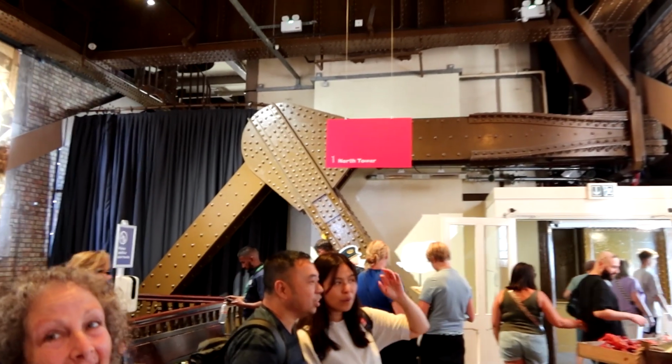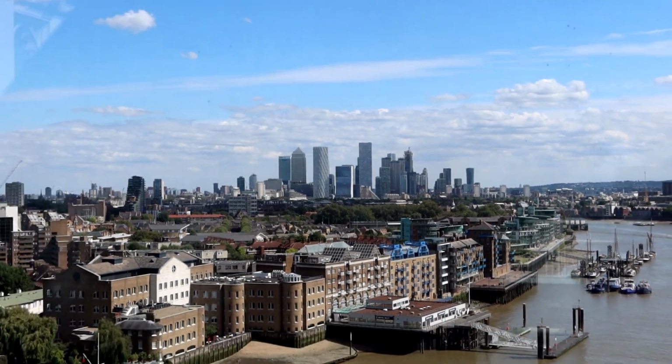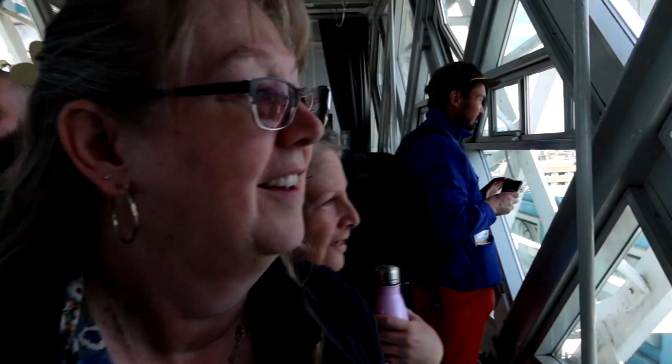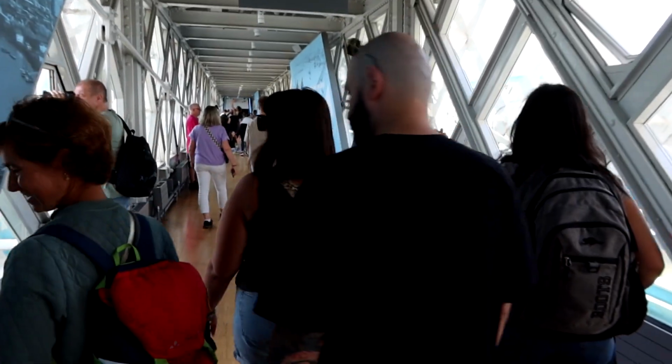North Tower. Here we go. So we are now up in Tower Bridge, in the North Tower. What a beautiful view it is too. And the glass floor is coming up right here.